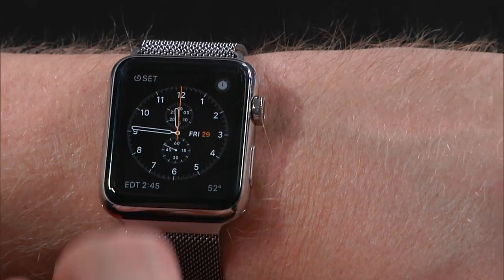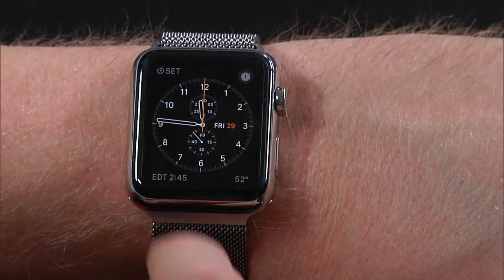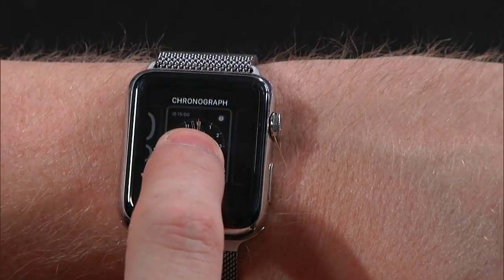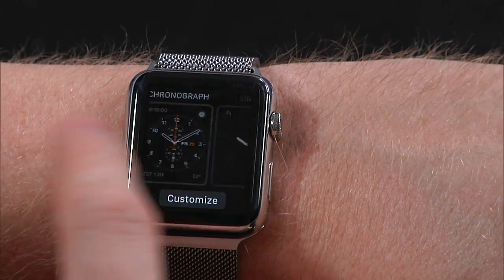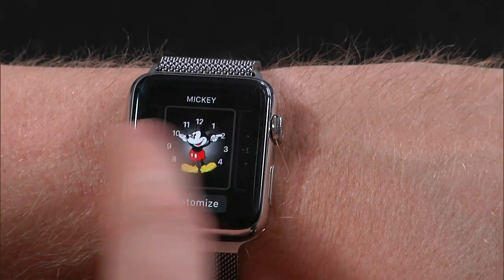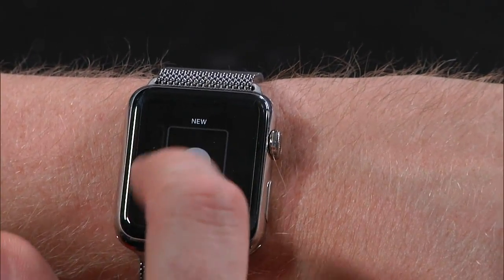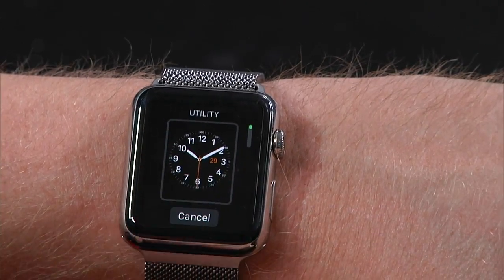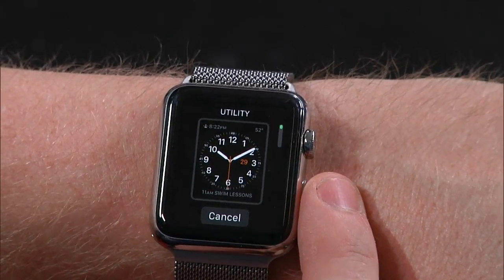All right, let's talk about the actual interface. The watch face. Let's go to the watch face. Now you have a selection of watch faces. This is the chronograph. Apple has loaded how many preset ones? I think it's 8 or 10. I can go all the way here to the end. We'll run through the list. Some of them are so one-note that I don't think anybody would ever actually use them. And when you are new, this is your customized version of the presets.